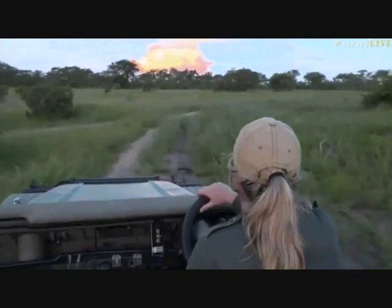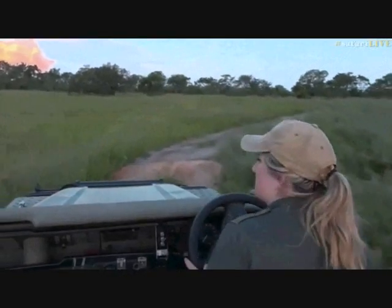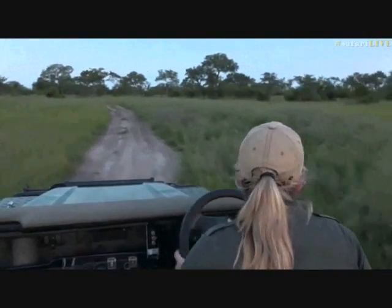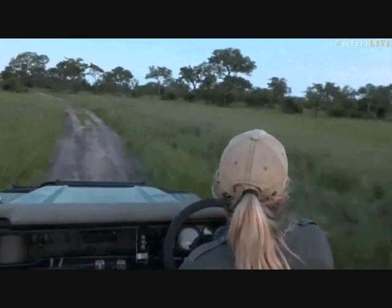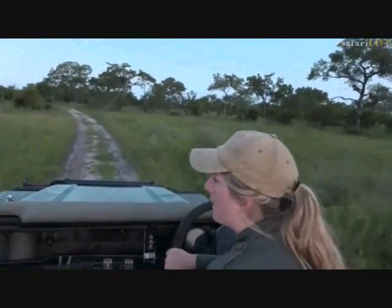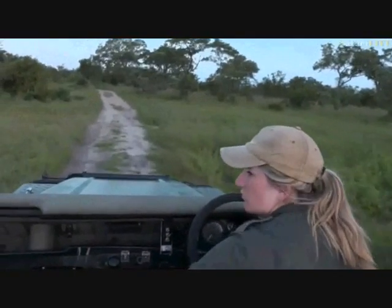Okay, let's go around here. We might check some of Karula's favorite spots where we've seen her with kills before, just to try something different. Maybe we get lucky. But there is so much tall grass here. It's beautiful and lush. No impala. This is unusual. Normally there's always impala on Impala Plains, but not today. Actually, look at this. Look how short the grass is over here.